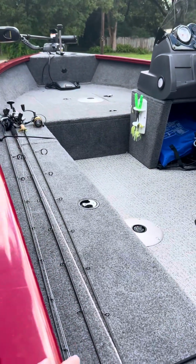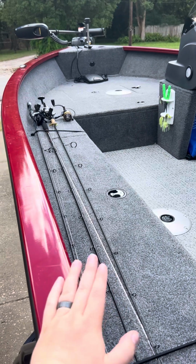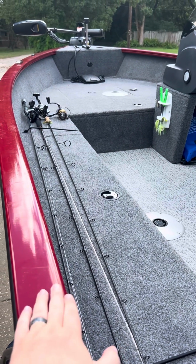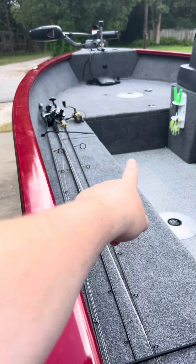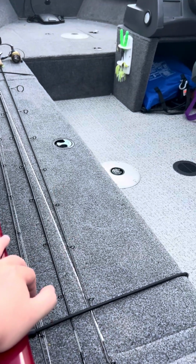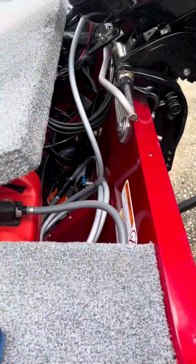So to recap, out the door after tax, a brand new deep V Tracker, 16-foot, you're looking at about $19,000-$20,000. You've got 2 storage compartments up there. You've got your live well right there, rod locker, and little storage there. And then everything back here.